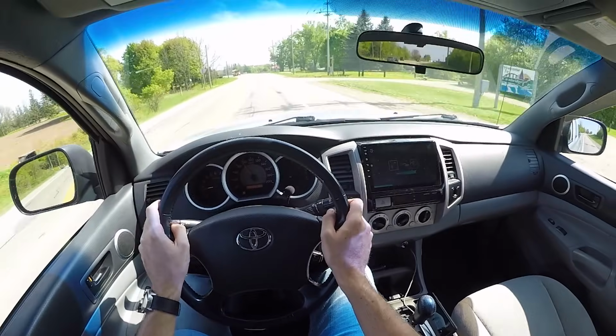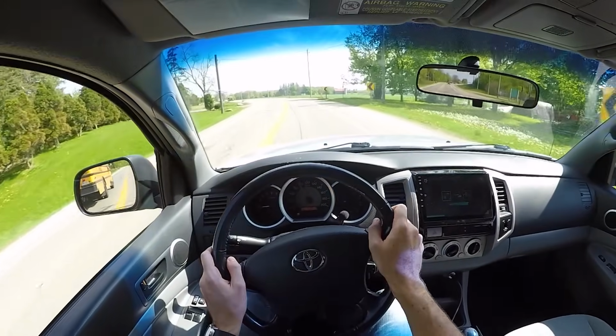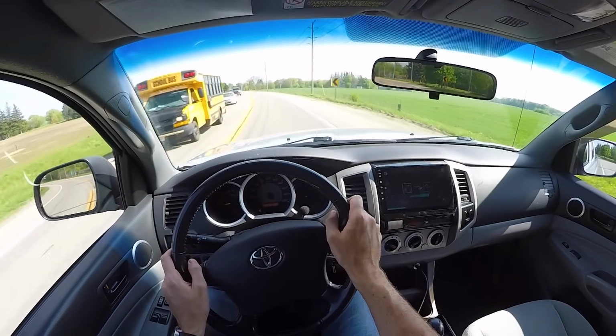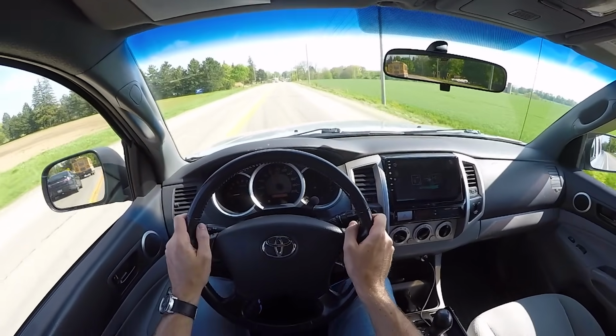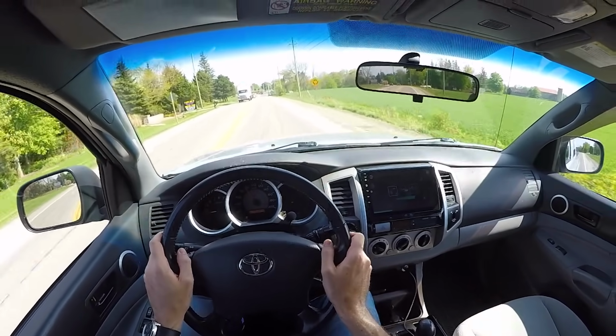There's also no real squeaks or rattles in the interior of this truck at all when you're driving either, which again is pretty impressive. I had a Jeep Grand Cherokee that only had about 180,000 kilometers on it, and that thing was making all kinds of little clunks and rattles. So build quality wise, these Tacomas are the real deal.